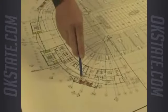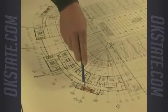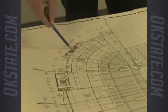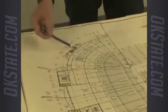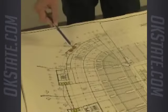It goes from the plaza level up to the upper club level, which is going to be a suites level in this project. We have another set of escalators over here on the north side. These escalators go from the basement all the way up to the upper club level. That will allow the team to come out of the locker rooms and the weight room down below and take the escalators up to the coaches' offices or to the team meeting rooms upstairs.